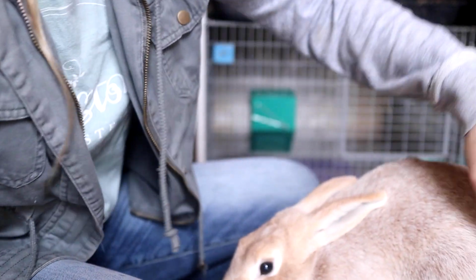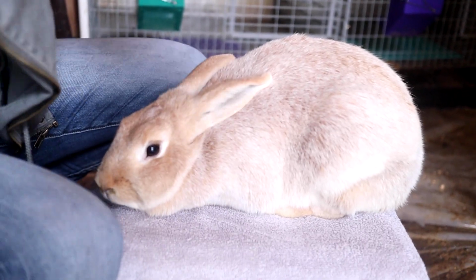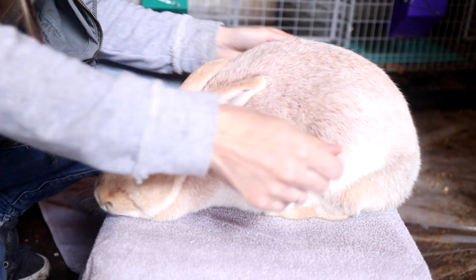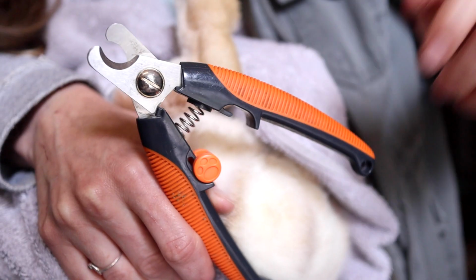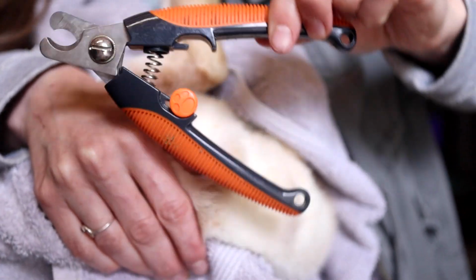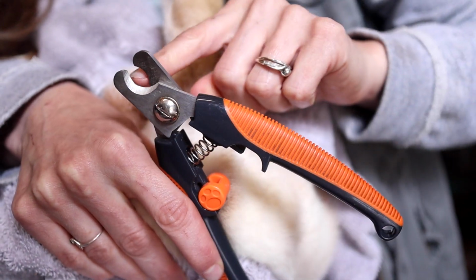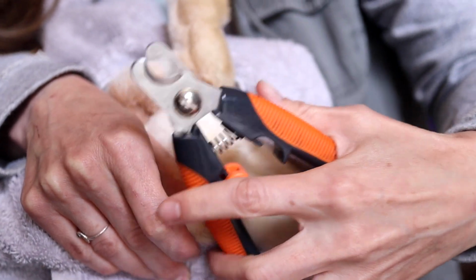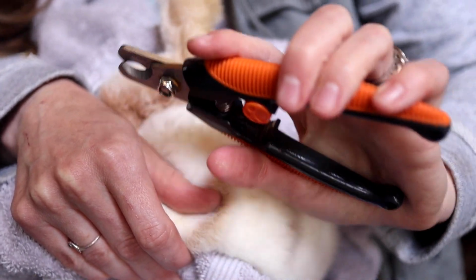Okay guys, this is Vanilla, and I'm gonna wrap her up in a towel because she is kind of flighty when she gets flipped over, so I'm gonna wrap her in a towel so she can't fight me. Here are the clippers I'm gonna be using. They're just kind of standard dog nail clippers. I like the ones that have kind of the clip on the end like that. They work a little bit better in my opinion, but yeah, this is what we're gonna be using.